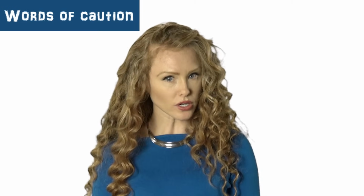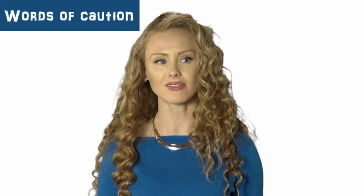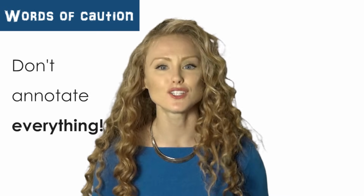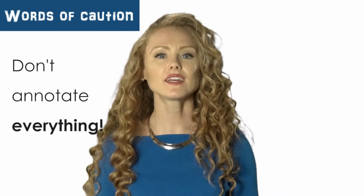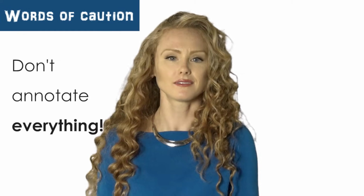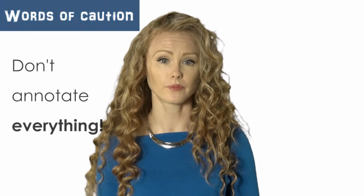My second word of caution is that while annotating is an excellent skill that allows you to get that deep, close understanding of a text, you don't need to do it all the time. If you're reading a book for pleasure, relax, just read the book. If you're reading an article in one of your favorite magazines, just relax and read the article. There's no need to make a job out of something that's supposed to bring you joy. So annotation can bring your reading comprehension to the next level.